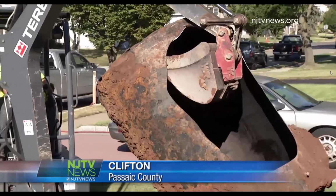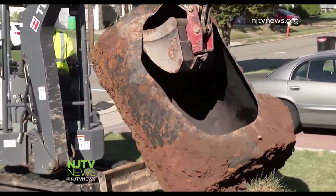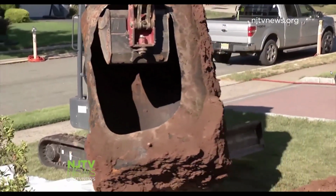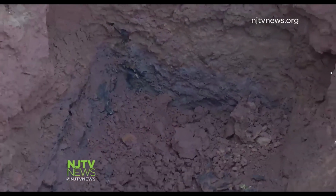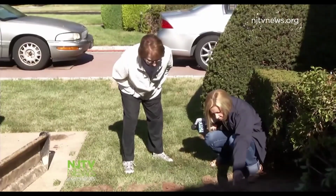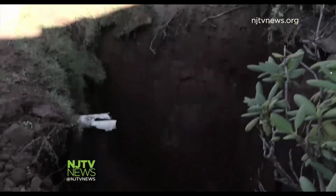It's caked in clay, but looks solid enough as the backhoe gently hoists Joan Fitzgerald's 500-gallon fuel oil tank out of the ground and into the air and deposits it on her front lawn. But back in the excavated hole, dark residue stains the dirt, and the odor of petroleum is heavy above the pit. I can smell it. And you can actually even see it if you look far down there.